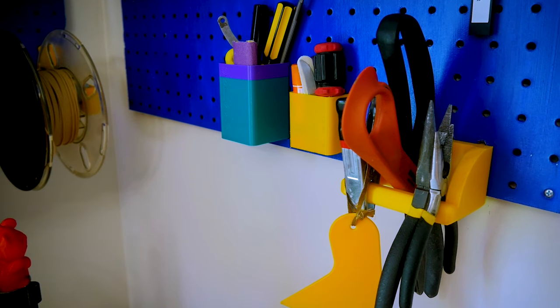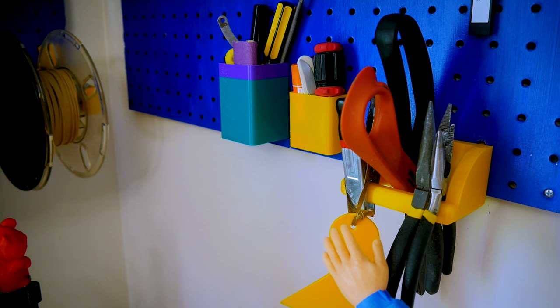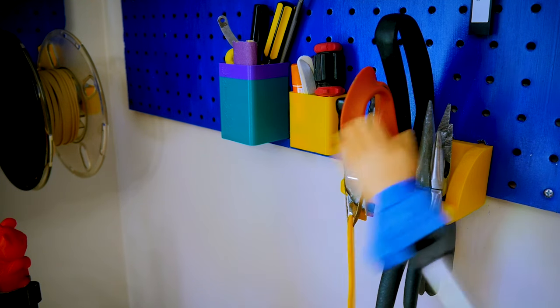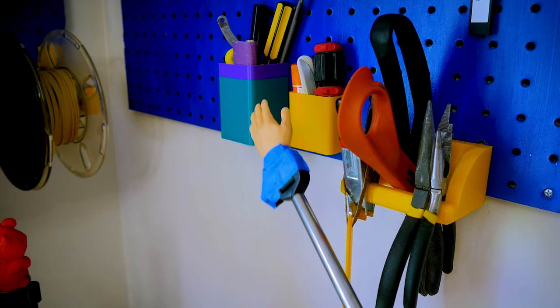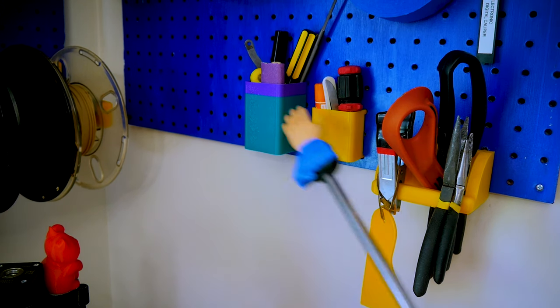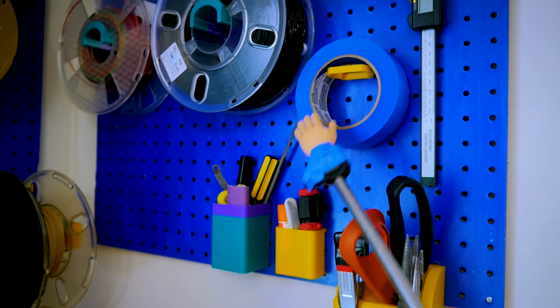Over here, we've got the tools and things that are used frequently. So we've got the bed scraper. We've got some pliers. We've got some linoleum shears that can cut through anything. All things that I use all the time. Over here, we've got kind of the small tools, the glue sticks, the tweezers. And then next to it, we have the slightly larger box that contains all the bigger tools.